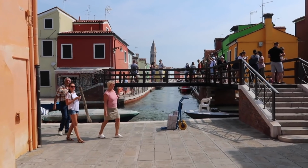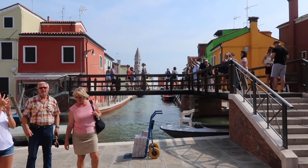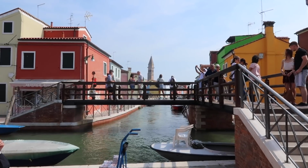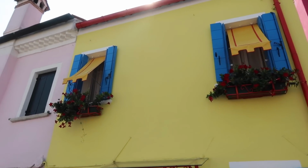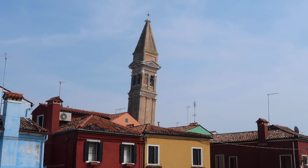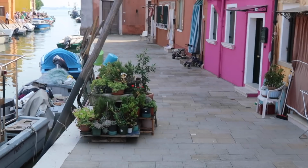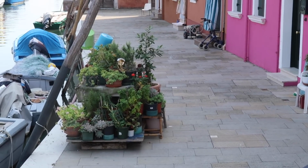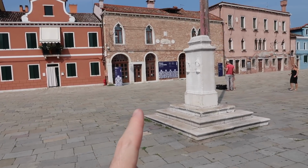The tower here is leaning, and you can really see that if you look from here. You can see that it's leaning to the right slightly. You can see it leaning really well from here. Oh, bang on cue. And look at those succulents. That's the lace making museum over there.